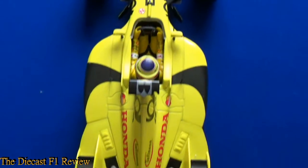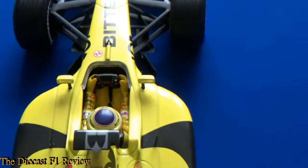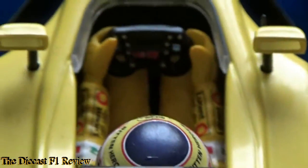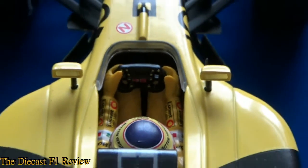Now look over the top of the car. Look down on the black paintwork, and then into the cockpit there. The steering wheel on the Jordan that year was quite an iconic looking design, with lots of bright yellow buttons on that steering wheel. And a very nice car it was too.